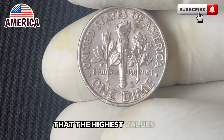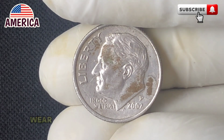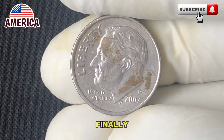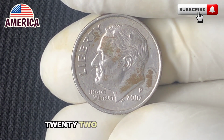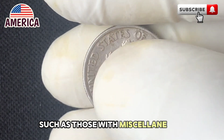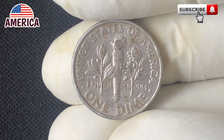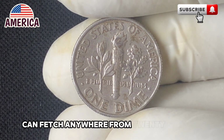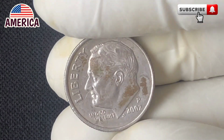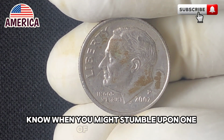Keep in mind that the highest values are typically reserved for dimes in pristine condition, without any scratches, wear, or discoloration. Now, let's talk about error coins. Finally, this coin market value is $22,000. Error dimes from 2002, such as those with misaligned dies, off-center strikes, or double strikes, can be highly valuable. These unique errors can fetch anywhere from $20 to $100 or more, depending on the type of error and the coin's condition. Always check your dimes carefully, you never know when you might stumble upon one of these rarities.